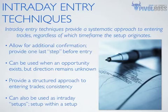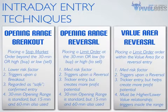So what these intraday techniques allow you to do is they provide a little bit more confirmation, a last step before entry. So it's almost like a setup within a setup at times. These intraday entry techniques can also be used as setups in their own right for intraday trading, which also makes them setups within setups. But they provide consistency, they provide additional confirmation, and they provide a great way to further confirm the overall setup that you're trading. And these intraday techniques are the opening range breakout, the opening range reversal, and the value area reversal.